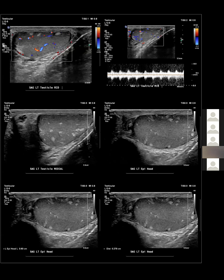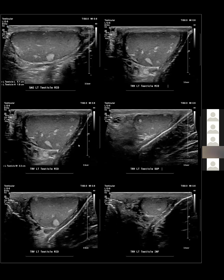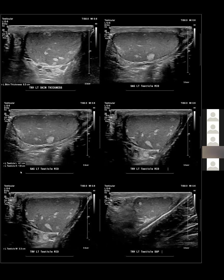Some people say that they're small lipomas. Some people say they're Leydig cell hyperplasia, but it is associated with multiple hamartoma syndrome or Cowden's disease. So these patients, we have several of these patients, and they come back pretty regularly for various screening.